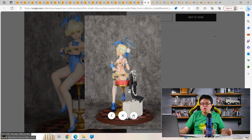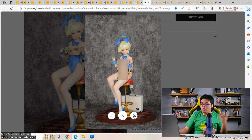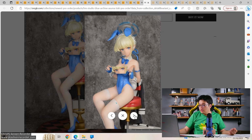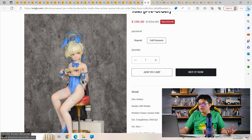This could potentially go well with those Good Smile figures from Blue Archive, right? The bunny suit one as well, sitting. There was Asuna, and then there was this, what's her name again? Karin, yeah. Unfortunately, the scales are a mismatch though. This is a larger 1/6 scale. There you go, can remove her clothes completely. Okay, regarding the face of this figure, it looks fine, but at the same time, it feels like it could have been a bit better. Well, $190 for a 1/6 scale resin, fair price, feels standard to me.